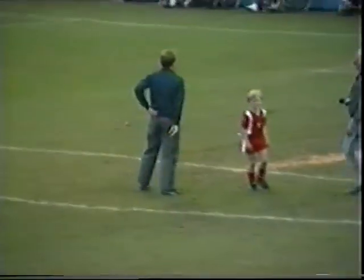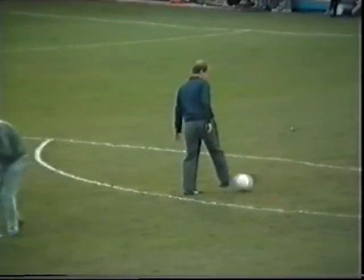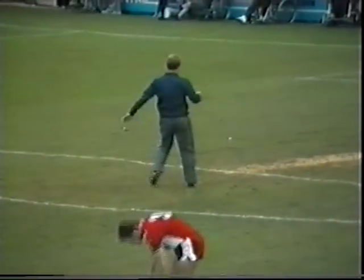And the substitutes for today's game, number 12, David Coleman. Number 14, Colin Clarke. The Bournemouth substitute today is on loan from Southampton for a month, and Bournemouth supporters will remember Colin. About 3 years ago, he scored 35 goals in one season for AFC Bournemouth.